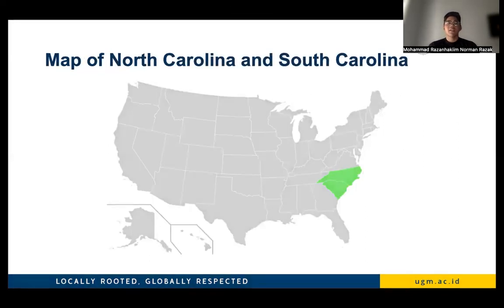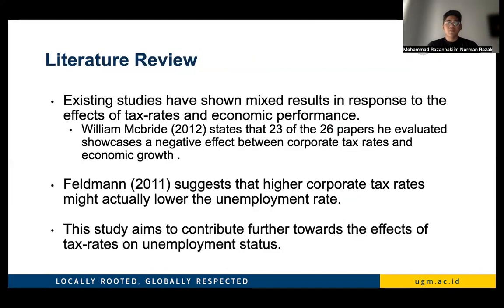So a little bit of context. This is the map of North Carolina and South Carolina, highlighted in green, the top part being North Carolina and the bottom being South Carolina. And a little bit of literature review too. Existing studies have shown mixed results regarding the effect of tax rates on economic performance. William McBride in 2012 states that his study finds a negative effect between corporate tax rates and economic growth, which means that lowering tax rates would induce higher economic growth, and therefore also imply reducing the unemployment rate, because as firms are able to make more money, they are also able to expand and therefore hire more laborers.